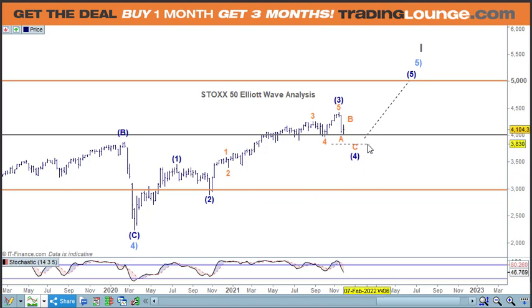And this little horizontal line here around the 3,830 is the 38.2% retracement level, the 40% retracement level from wave 2 to wave 3 here. So that's what we'd be looking at. But of course the 4,000 here, which is a medium level, is offering some really nice support for this market. So of course we need to contend with that as well.